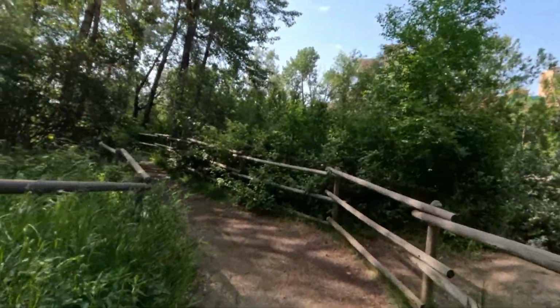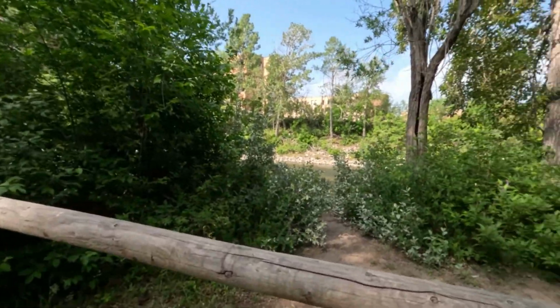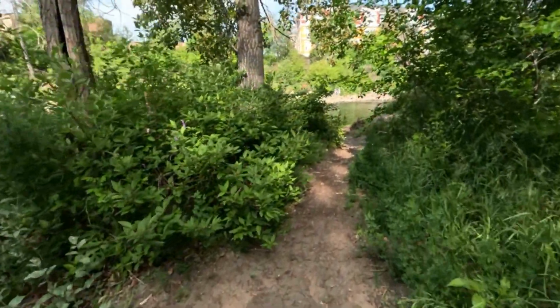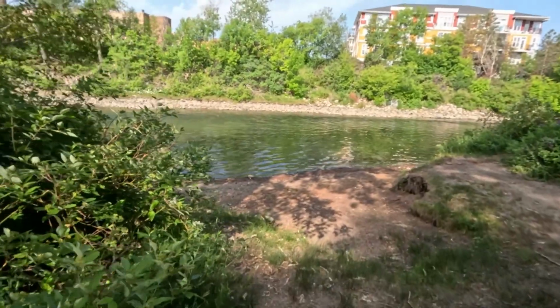But yeah, prior to this little path being here, this was all grass, well kept. That'd be 12 years ago. I could climb through here. Oh. There's a couple of nice little spots. Hey, like a little beach, see?